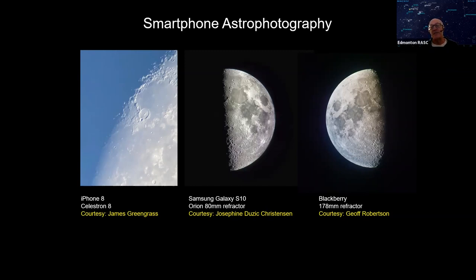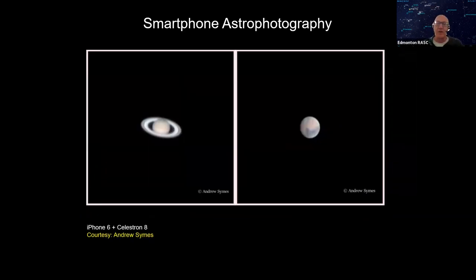I think, if I'm not mistaken, all three of these, the people that did them, that are listed there, actually just held the phone by hand. I've tried it myself, and I can't hold the phone steady enough usually to do it. So I don't think I could do this. That's why I recommend the adapter. You can do this, or you can do this, courtesy of Andrew Symes, an iPhone 6 on a Celestron 8. You can get that shot of the planets. Saturn on the left, Mars on the right.